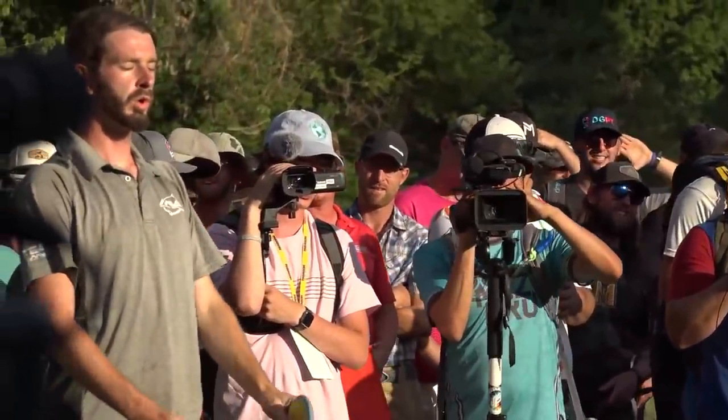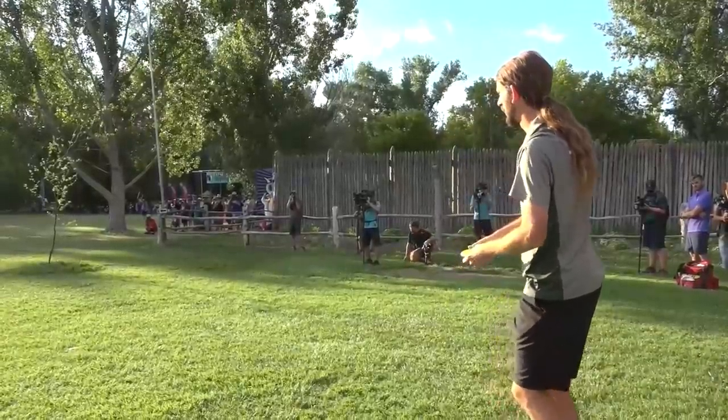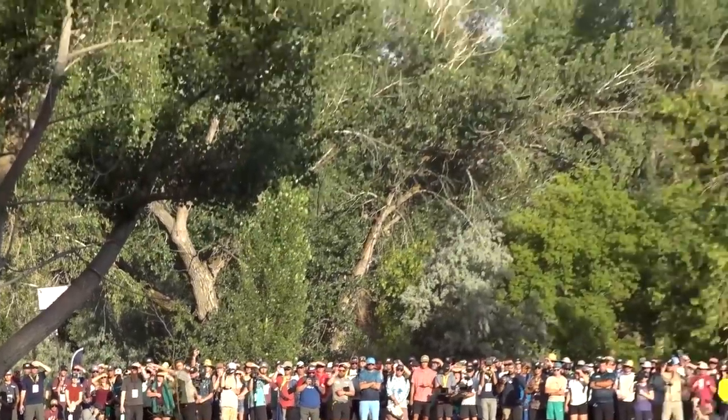Focus. Get rid of any of those pressure thoughts and really center yourself, like where you're at and the shot you're throwing. Trying to just really let everything besides the basket bleed away.